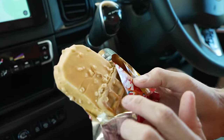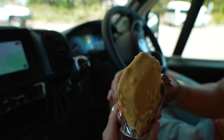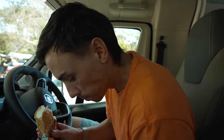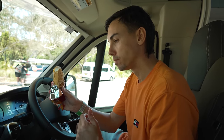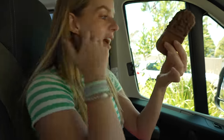This one's got a waffle and sort of like white chocolate, which is right up my street. Oh no! 5 second rule. Oh yeah. Oh, okay. So it has like the waffle or like the cookie part. I guess this one's a cookie one to hold on to.